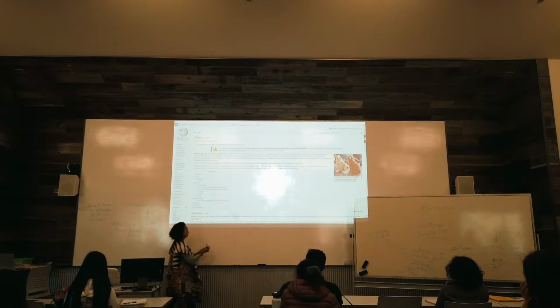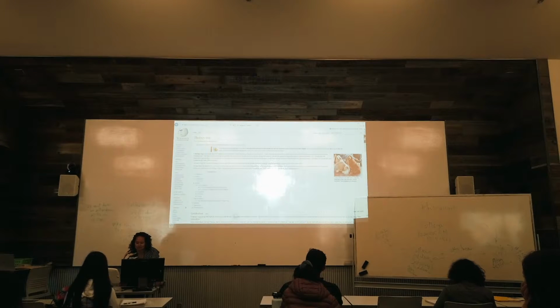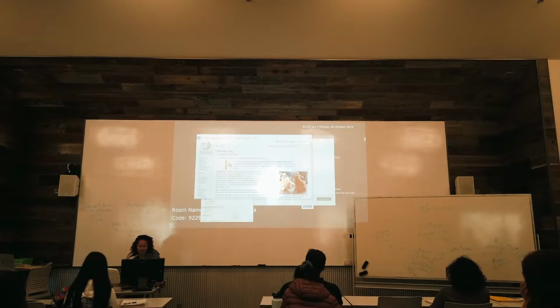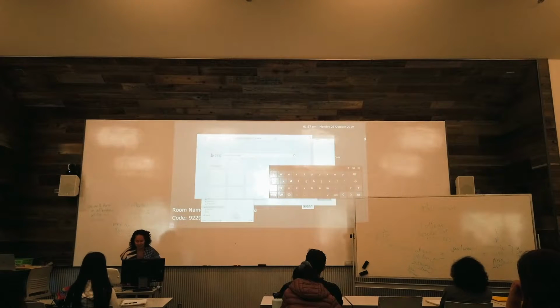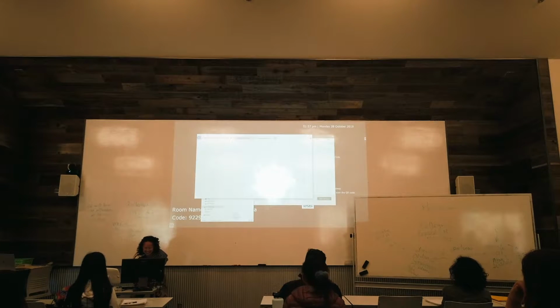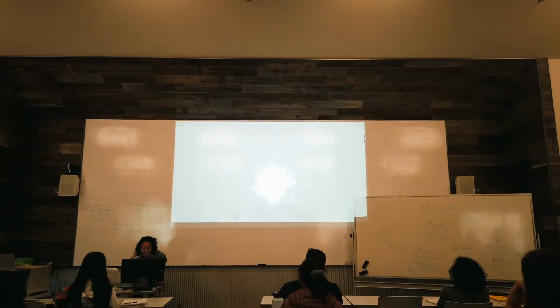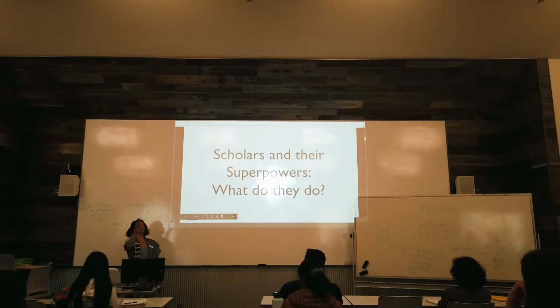Scholars. In college, so when you close your window, it just really goes away, huh? Oh, there it is. Okay. And then there's a clicker too if you want to use it. It should be separate now.